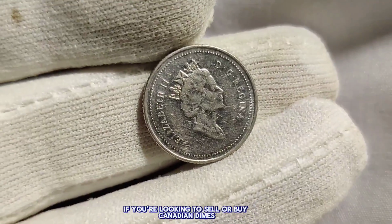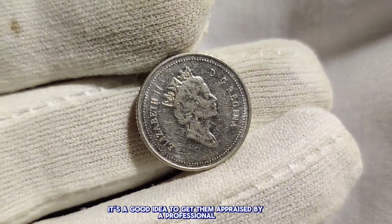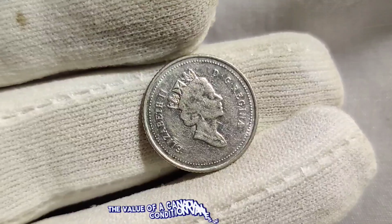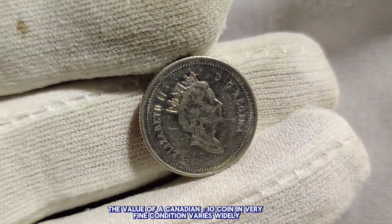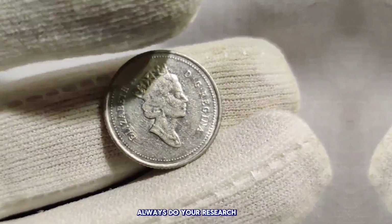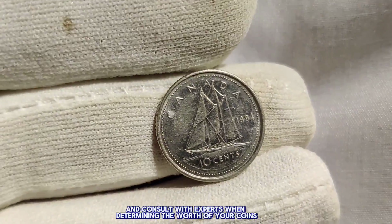If you're looking to sell or buy Canadian dimes, it's a good idea to get them appraised by a professional or use a reliable price guide. In summary, the value of a Canadian 10-cent coin in very fine condition varies widely depending on its year and historical context. Always do your research and consult with experts when determining the worth of your coins.